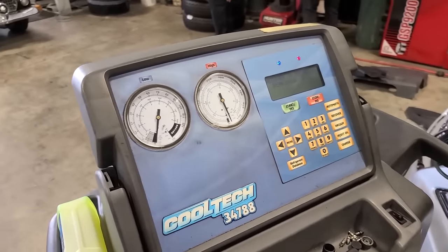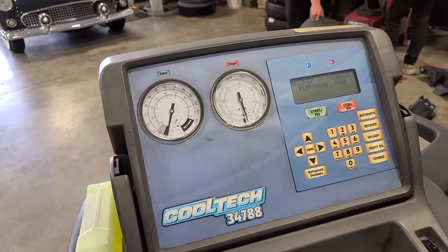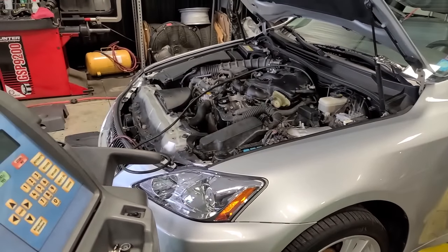But I did realize when I got this car, it was still warm out, that the air conditioning didn't work. So we're recovering everything right now. We're gonna put it into a vacuum, hope it doesn't have any leaks, and that it's just a charge, I hope. And we'll go from there.